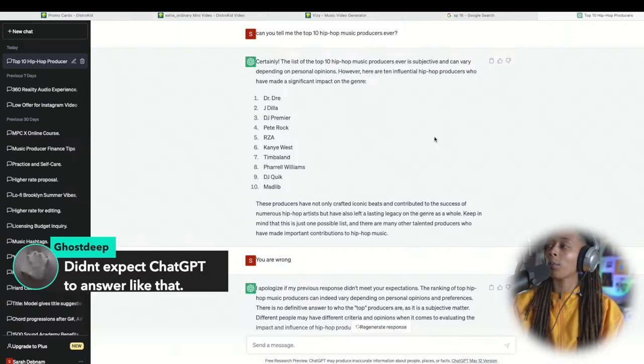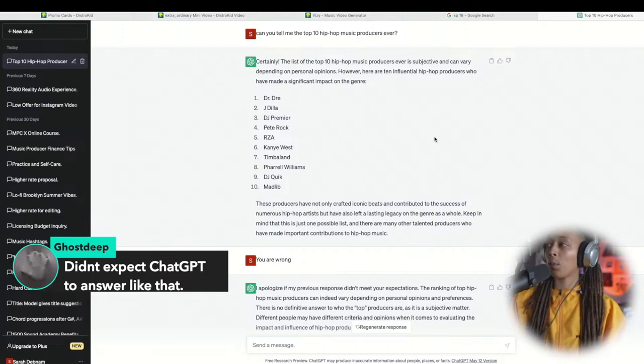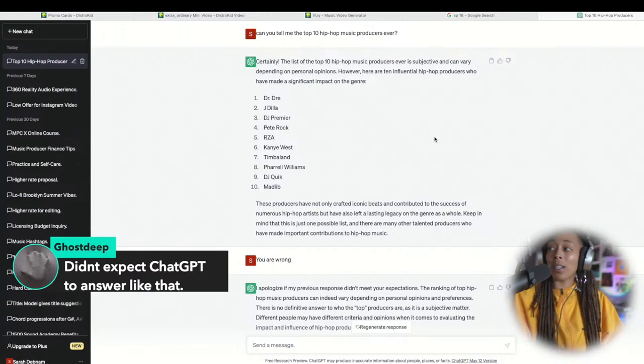DJ Premier is definitely top. Pete Rock. Got RZA, Kanye West is up there, Timbaland's up there, Pharrell's up there, they got DJ Quik, and Madlib. I think it's J Dilla, Pharrell, Timbaland. Kanye West is definitely, I think Kanye West is the best producer, honestly. He's probably number one.